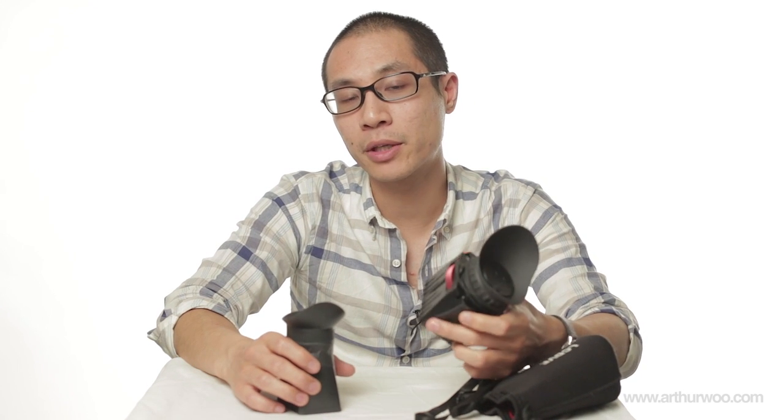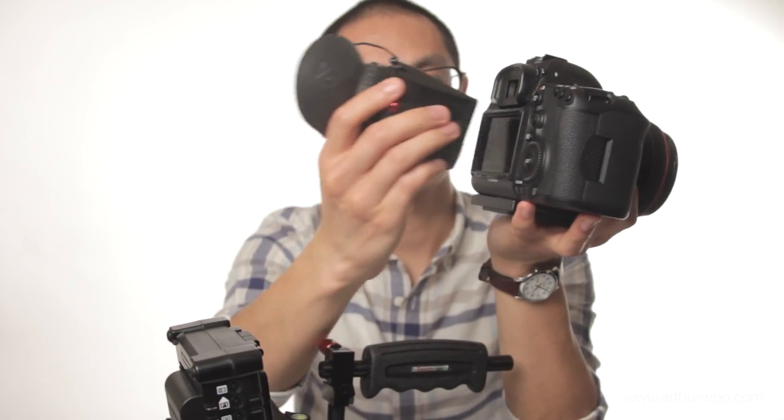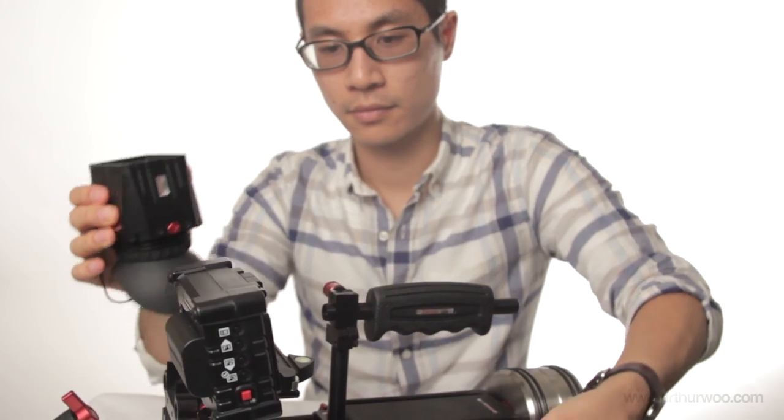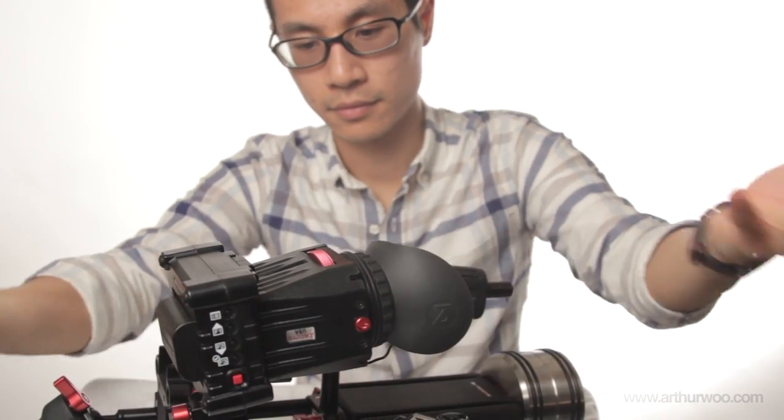The Z-Finder can also be put on the back of the camera for run and gun situations, and then onto the EVF for shoulder rig or tripod work. They just really thought out the whole workflow really well.